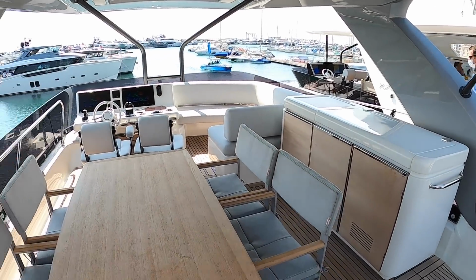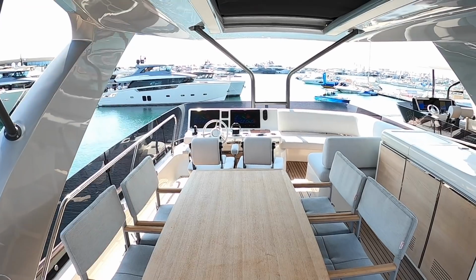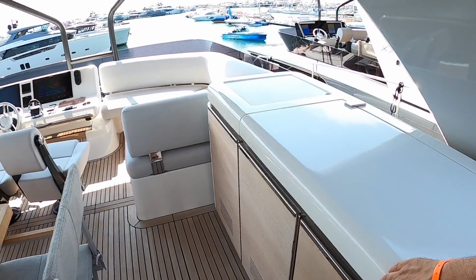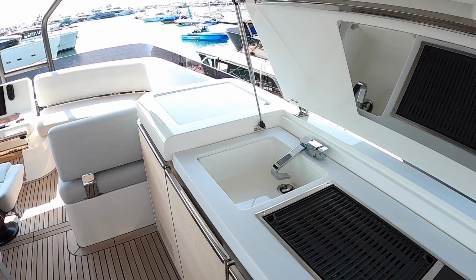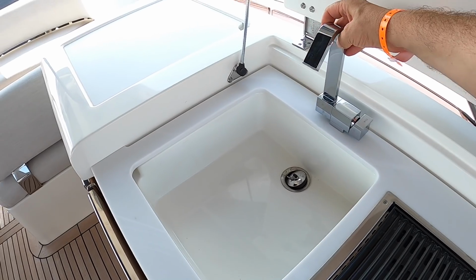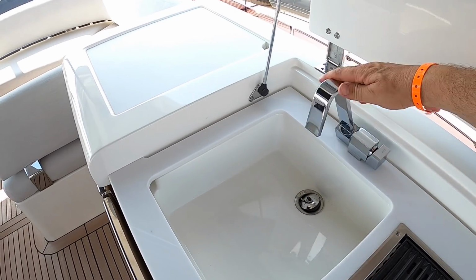If we look up ahead then, you've got big dining area under this hardtop. That's very nice. And then over here, this is new. Everything up here is new, in fact. So big area here with your barbecue and the sink that just lifts up like so.